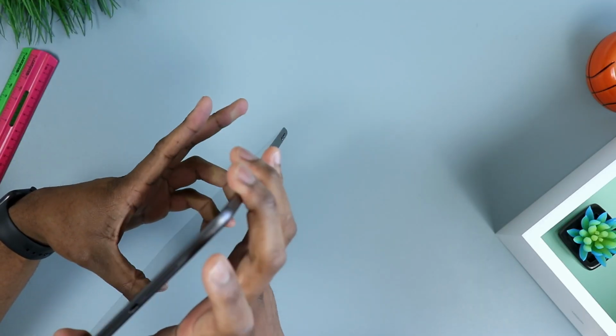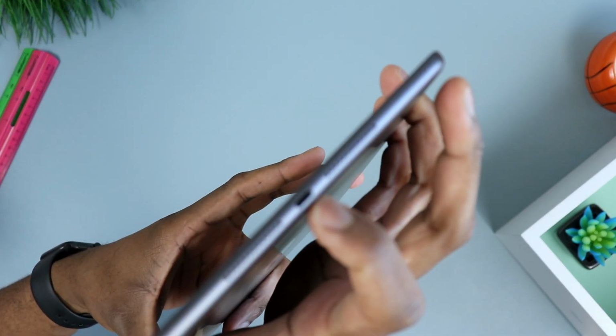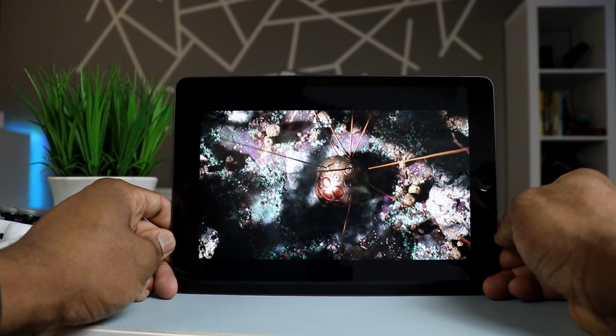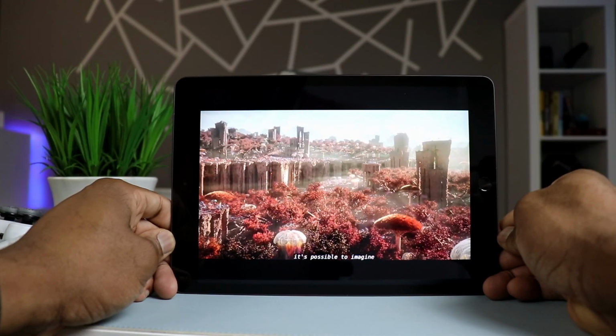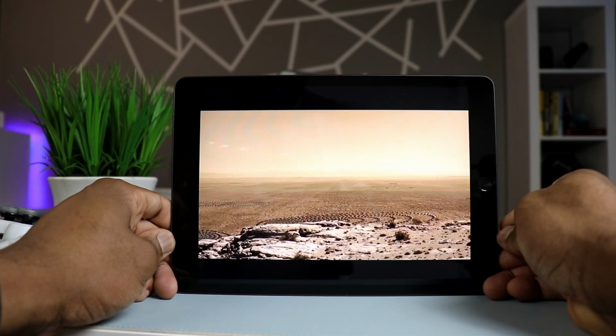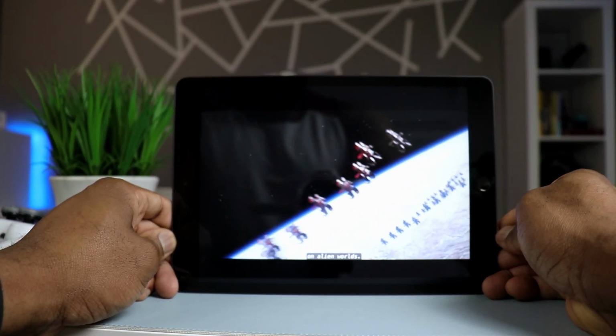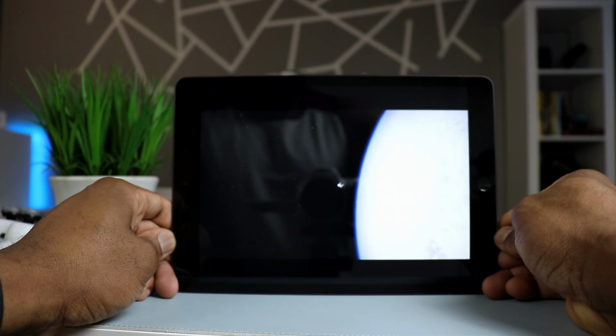The next least favorite thing here is going to be the dual speaker setup. Not the speakers themselves, but the actual setup of the speakers. You get these 2 stereo speakers at the bottom of the tablet. Now, they do sound okay, except if you happen to cover them or just cover one of them, which you are likely to do if you're watching a movie or YouTube videos and you have to hold it in landscape position. And at that point, you probably will be covering the sound coming out of it.